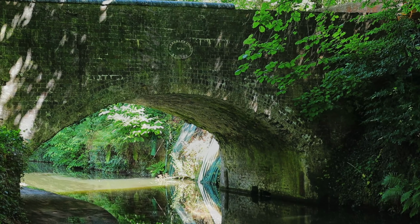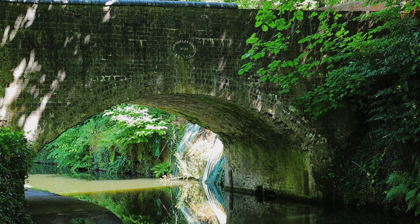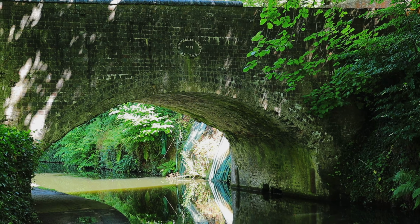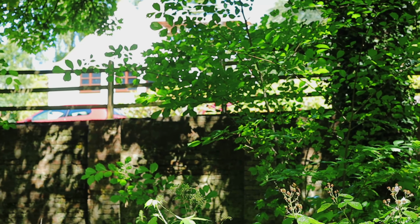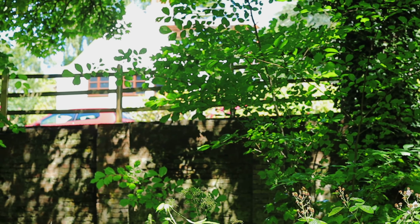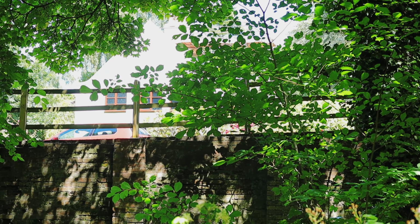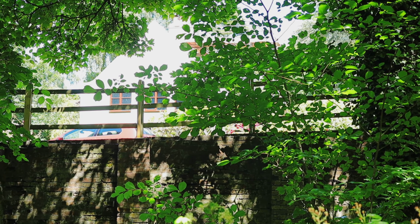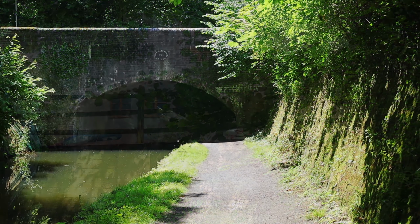We've now arrived at the very picturesque Wolverley Forge Bridge, number 21, so called because just over the left there you'll see a white house through the trees. It'll probably be a bit overexposed. I'll see if I can focus in on it. I think that's it there. That is the former Wolverley Forge, which was blacksmiths, or several blacksmiths actually worked out of it.